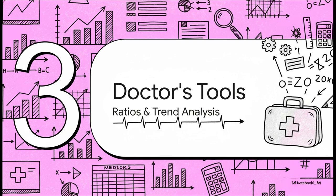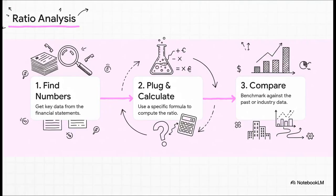Okay, so we've got our patient's charts, but they're still just a bunch of numbers. How do we actually interpret them? Well, welcome to Section 3, the doctor's diagnostic tools. The most powerful tools in our medical bag are what we call financial ratios. They're what help us make sense of all this raw data. And using them is a really simple 3-step process. Seriously. First, you just find the key numbers you need from the statements. Second, you plug them into a formula. And third, and listen, this is the most important part, you compare the result.